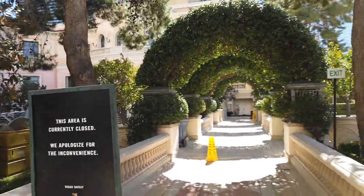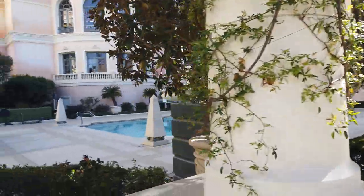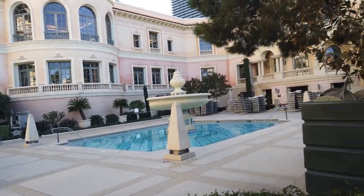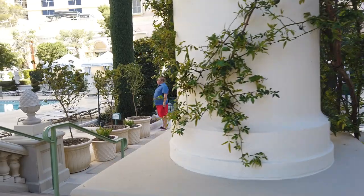And then it looks like the back area is also kind of corded off. It's actually a pretty big pool area, all things considered, but just so much of it is cordoned off right now. And the fountain pool is also closed, so that's a shame.